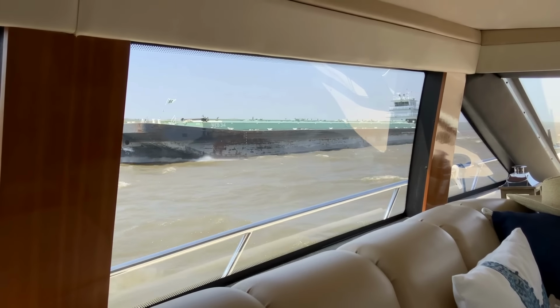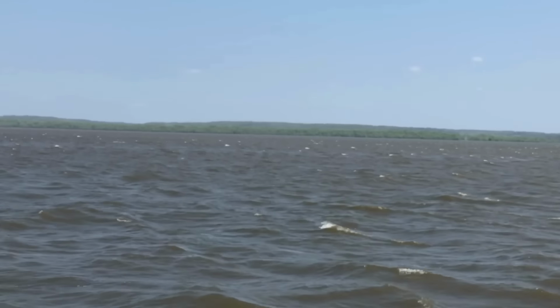We are out on Upper Peoria Lake. This is one of my favorite clips that Maureen got on the Upper Peoria Lake. It's part of the Illinois River. It's a pretty large body of water. It was a very chilly, windy day.